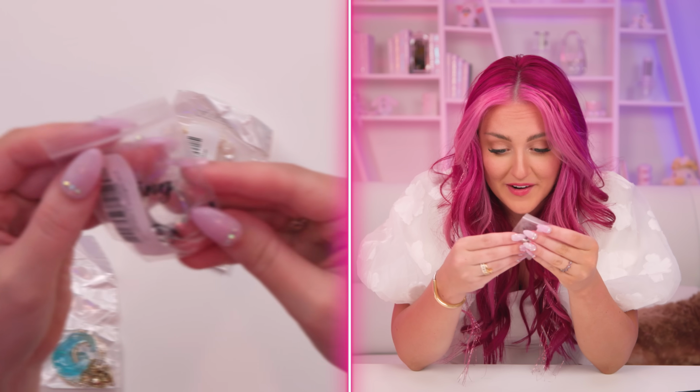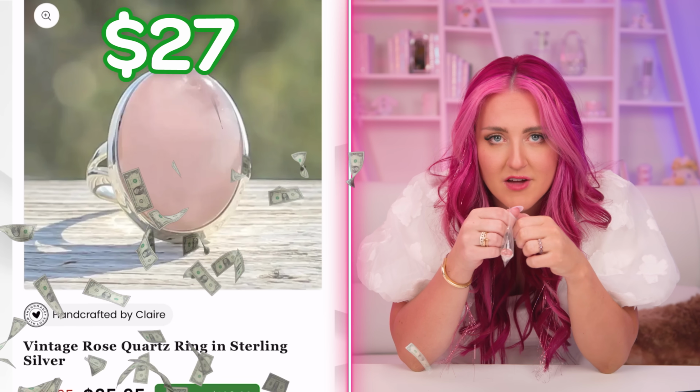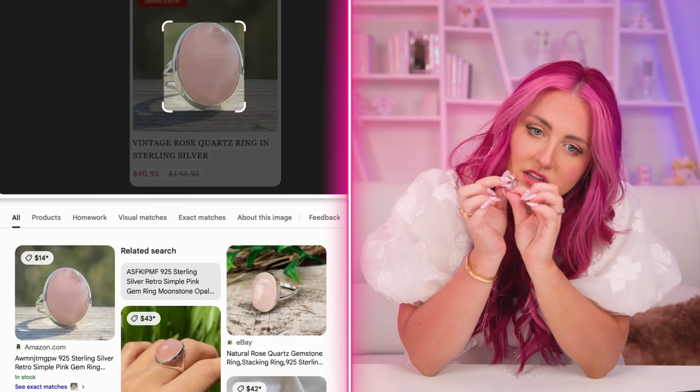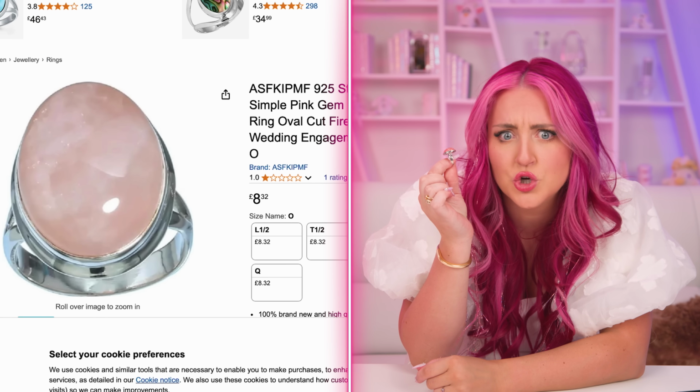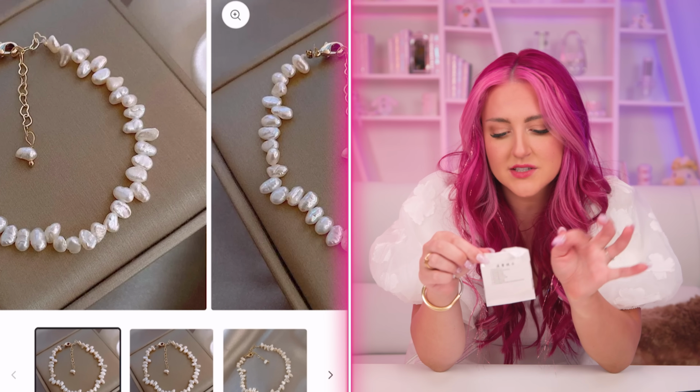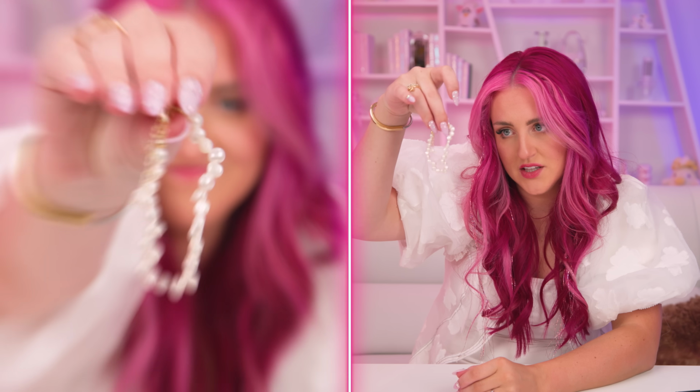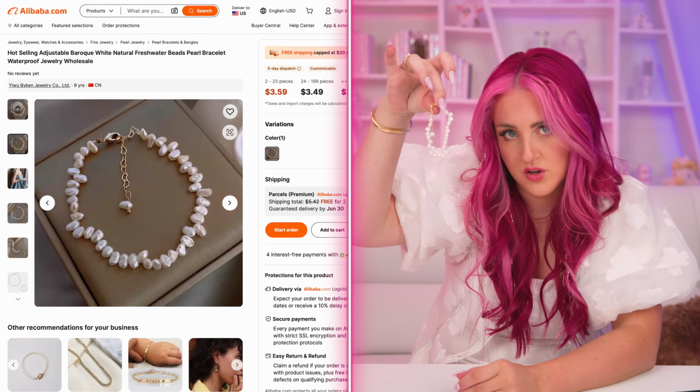The ring. Wow, I'm actually so mad about this because we paid $27 for this ring. This is like the kind of ring you would get out of a gumball machine at the mall. We reverse searched it and you can literally get this on Amazon for like 10, so even that's too much. Pearl bracelet. This one's cuter. So this was $22. You can literally get it on Alibaba for like 3 though. Oh, this is so bad.